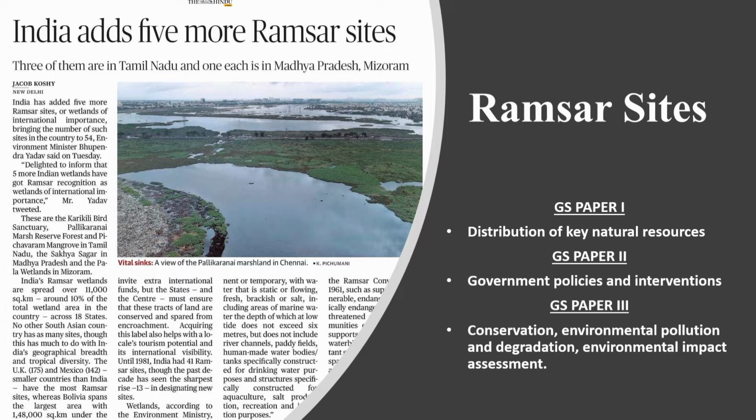The first topic for today's discussion is about Ramsar sites. Recently, every year there is some addition to the Ramsar sites in India. But it is a very dynamic topic, so in future also we will discuss more about this when more sites are added. Let's look into what are the important Ramsar sites added in our country. It mainly correlates to the following aspects of the syllabus: distribution of natural resources, government policies, and conservation related to environment.